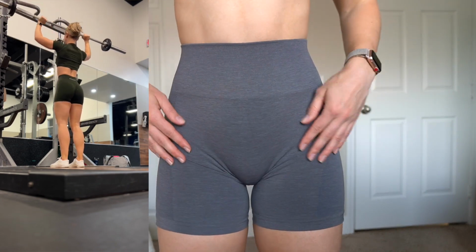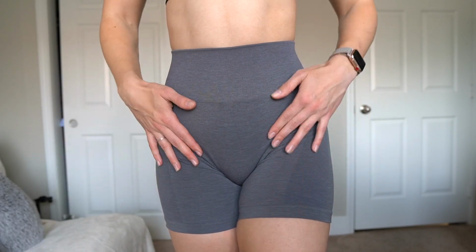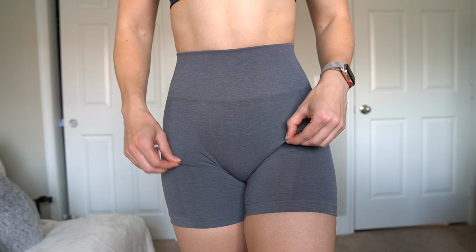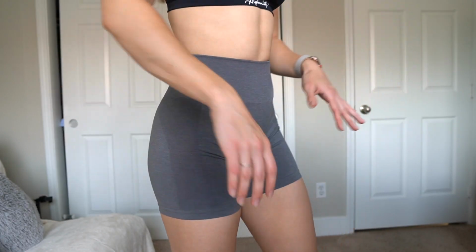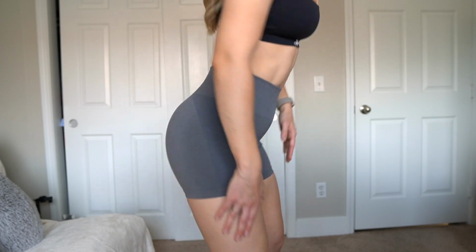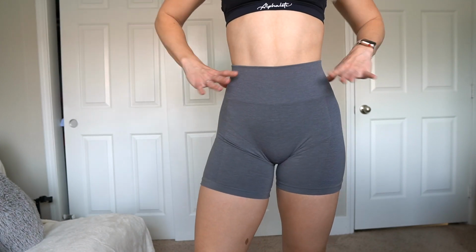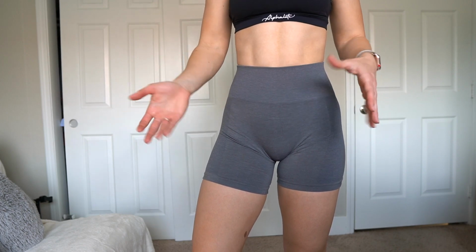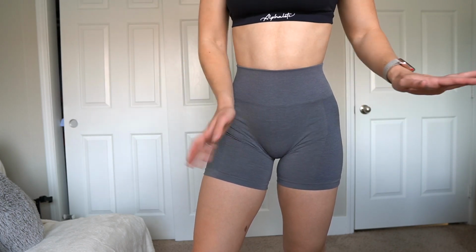The cons, I just feel like I get more gathering, especially when I move my legs in like this. There definitely is excess fabric here. So that's a con of the larger size. The waistband does not gape in this size. I feel like all of the Amplify waistbands are pretty compressive, so in any size, you probably won't get gaping. I mean, just don't size up like a million sizes, but you know what I mean.